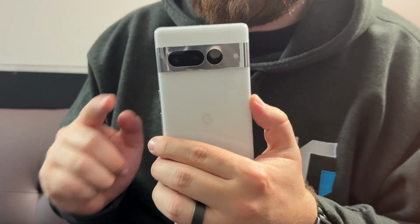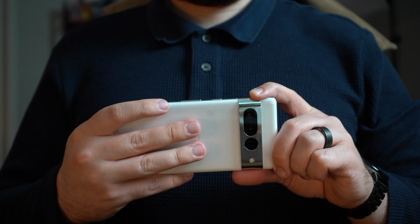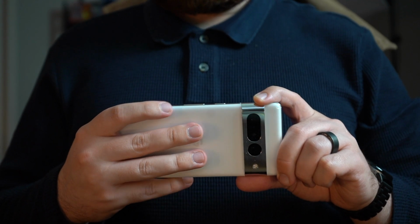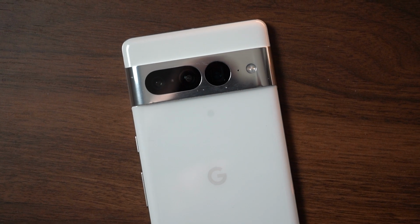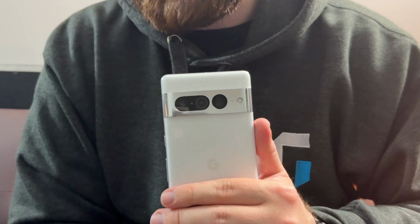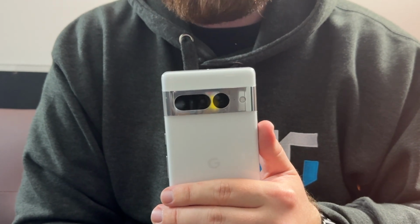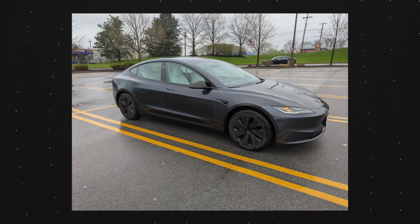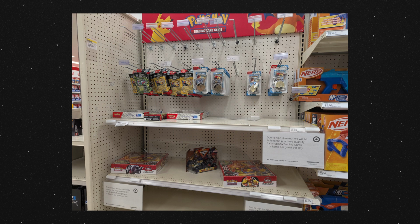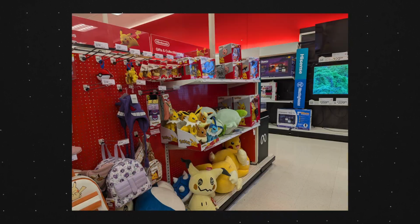But let's talk about the cameras, because Pixel cameras for me have always performed like a champ. It's been a part of the phone I could rely on the most. So with the Pixel 7 Pro cameras, it's a triple camera setup: a 50 megapixel wide, a 48 megapixel telephoto, and a 12 megapixel ultra wide. And here's the thing, whether you're taking photos or videos, it's going to perform really well.